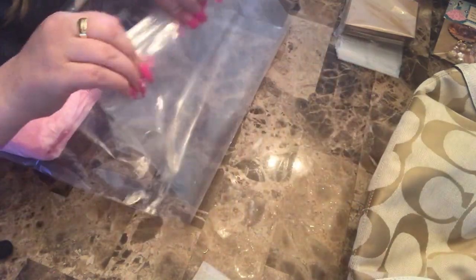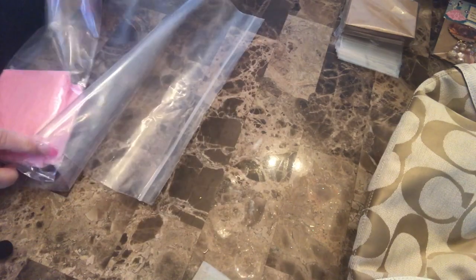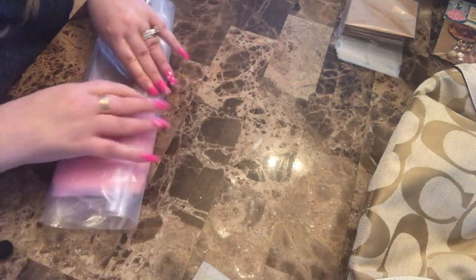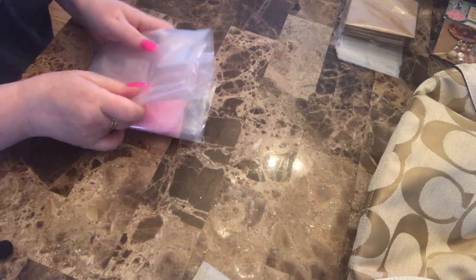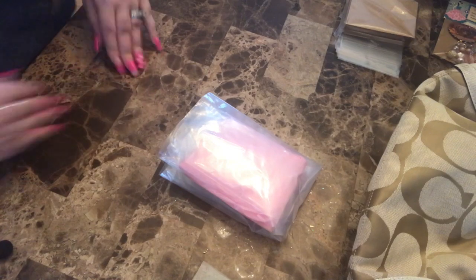I got all these suggestions from Melissa, the eBay shipper, and she's been doing it for so long. She's been doing her store and packaging, so she knows all the ways to package so that they don't become victims of the elements in snow or rain or whatever should happen. So that was one of her suggestions.